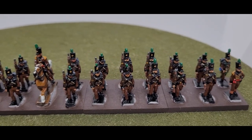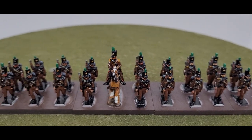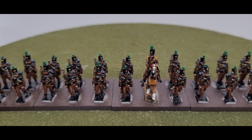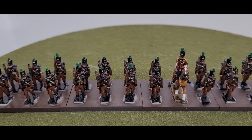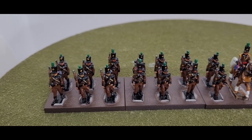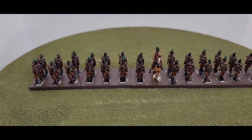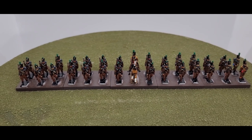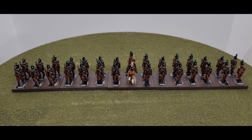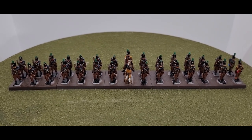Just move along, there's more Caçadores infantry. Keep coming across, we have the colonel mounted on his horse there. Keep coming across, and then we have the rest of the Caçadores unit. There's 30 in all, and these are all 18mm AB figures from Melbourne, Australia. And these are all being painted to a tabletop standard.